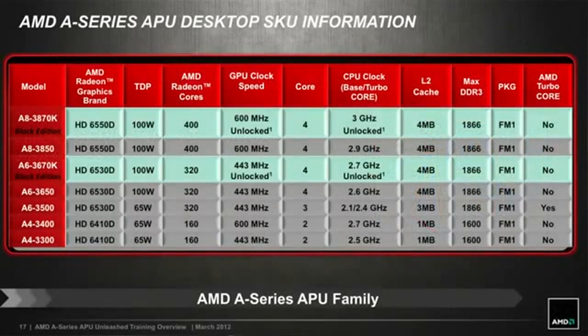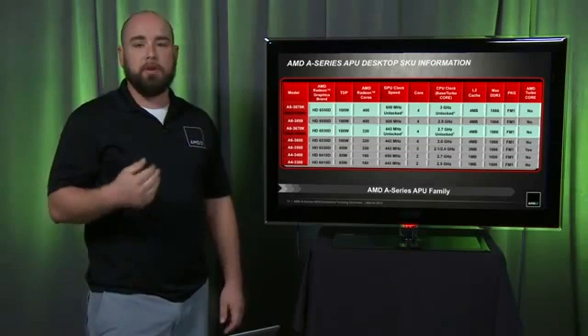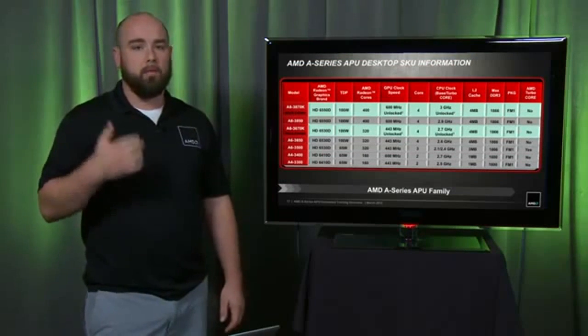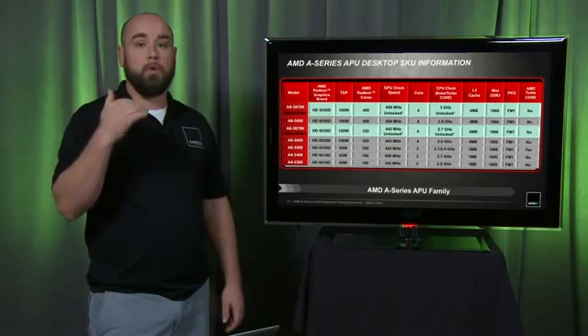Again, I want to bring it back to a couple of the technical features. This is an eye chart. We should all be familiar with the product lineup, guys. If you're not, take a minute, go on to AMD.com, look at the APU lineup. You need to know the differences as you move up the stack. Why? What is the key trigger for your consumers between a dual core, a triple core, a quad core?